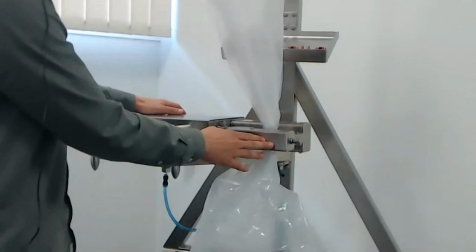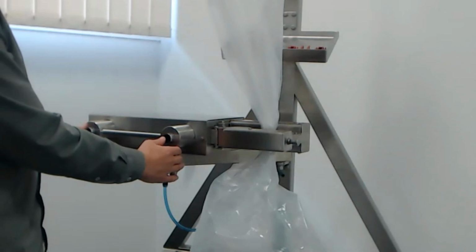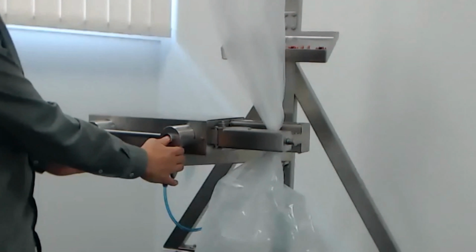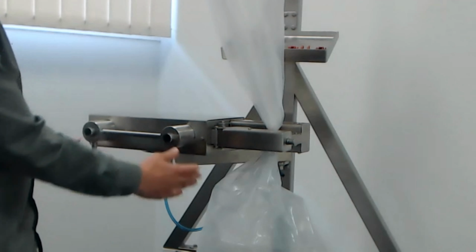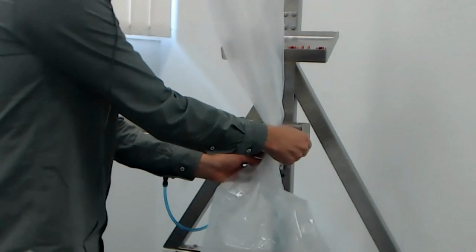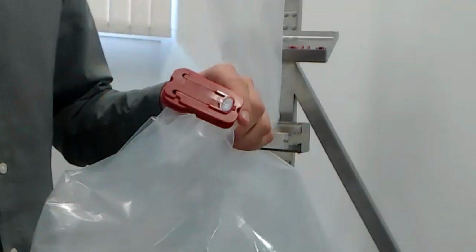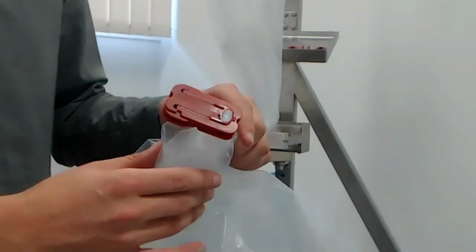So, and then he uses both, or he must use both hands to start the process, and then it presses together and it cuts in one step. After that procedure, he opens the flap, and now we have the situation same as before that I have made by hand, now done pneumatically.